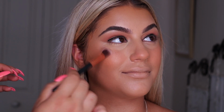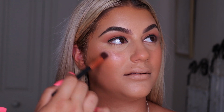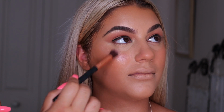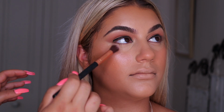So here I'm taking that same Mecca Maxima, or was it Mecca Cosmetica? Anyway, Mecca liquid highlighter in that really pretty purpley iridescent shade, and just a small buffer brush. I think this is like an eyeshadow one, and I'm placing that right on the apples of her cheeks, blending it back, and then pretty much on all the high points of her face.